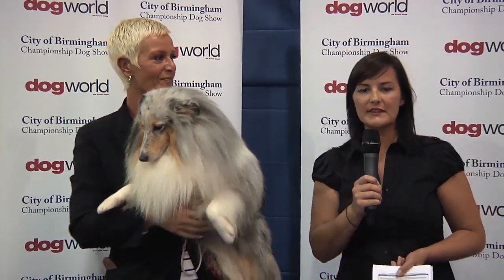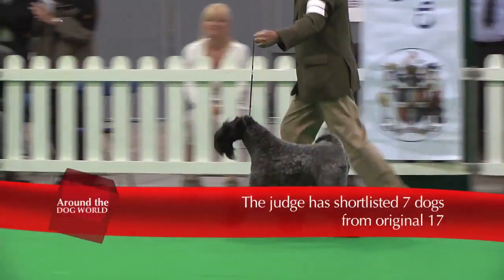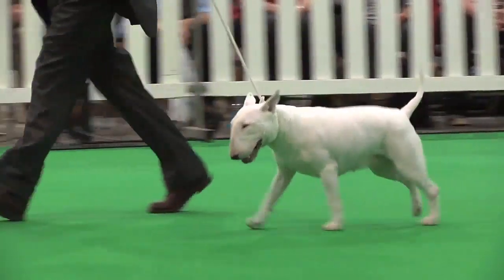We're going to go to the Terrier group now for the main winners from City of Birmingham 2011. Final movement for the Kerry Blue. The Bull Terrier.